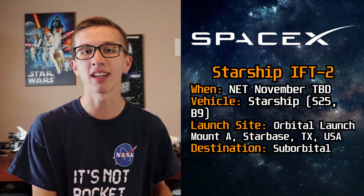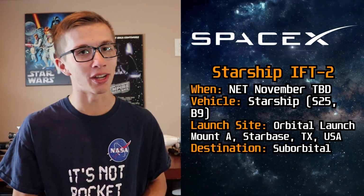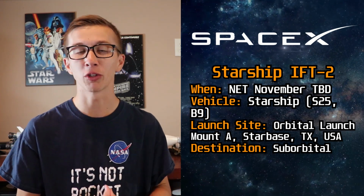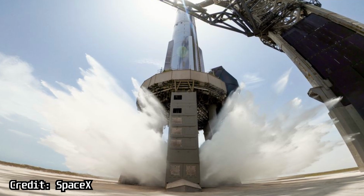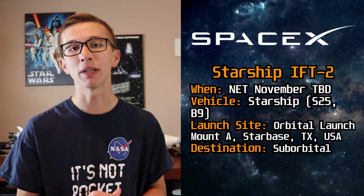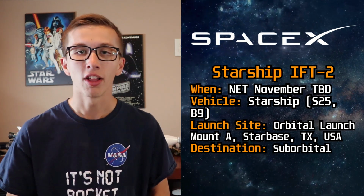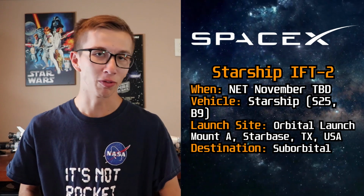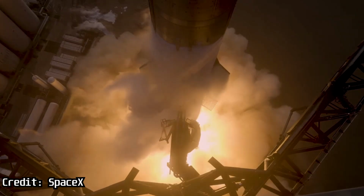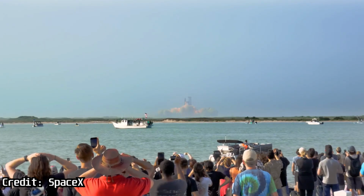Next up, going back to SpaceX, I've talked about this multiple times, it's been delayed over and over again, is SpaceX's Starship IFT-2. And we don't even know if it's going to go in November due to regulatory approval from the US Fish and Wildlife Service and the FAA. Starship's 2nd test flight will be a direct copy of the first with Ship 25 and Booster 9. The booster will come back and land in the Gulf of Mexico, a soft splashdown, and the ship will go around the Earth, almost completing a full orbit and splashing down next to Hawaii. These will not be recovered.